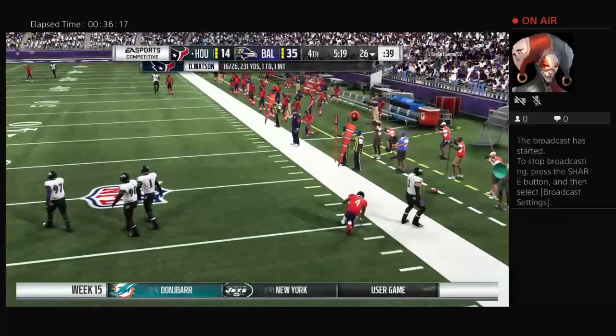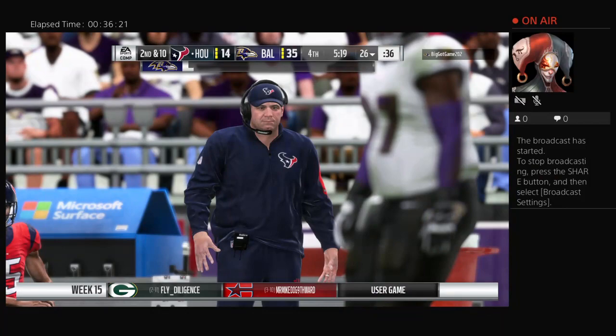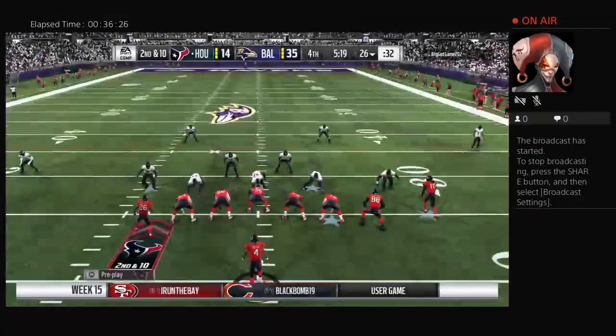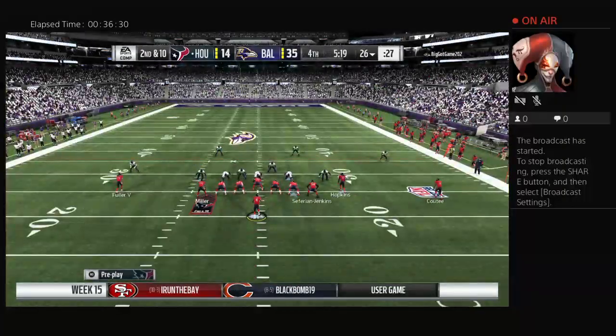Pass incomplete. Didn't have a receiver open downfield, and as it turned out, couldn't even find his outlet man because of the coverage. It was way too tight, unable to find anyone open. Once again, they'll come up on the 26-yard line, 2nd and 10.